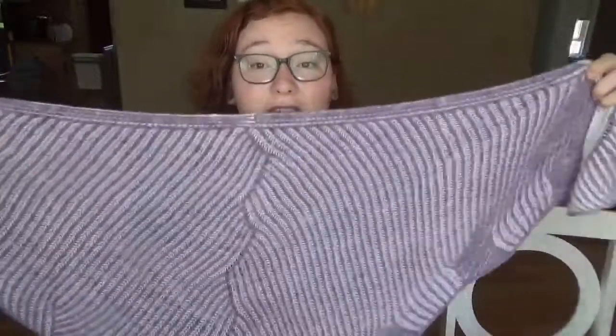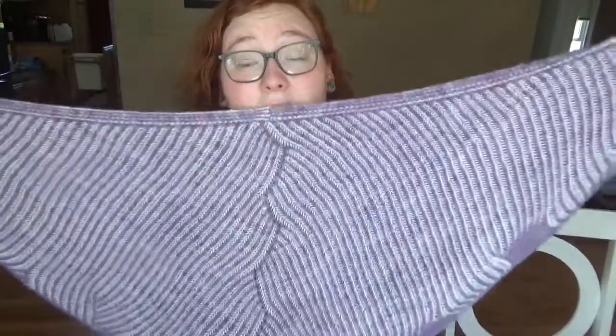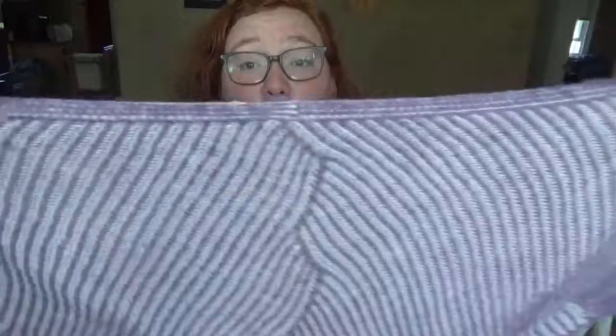Yeah, so I love both sides. I actually think that I prefer the purple side. But this color is very similar to my winter coat, and it is going to be a really great shawl to wear in the winter because it is so warm and squishy. It's going to make me so happy when there's snow all over the ground. But yeah, so there is my meandering shawl.